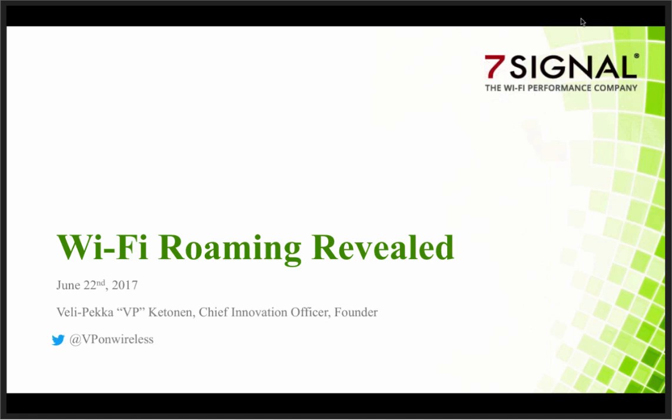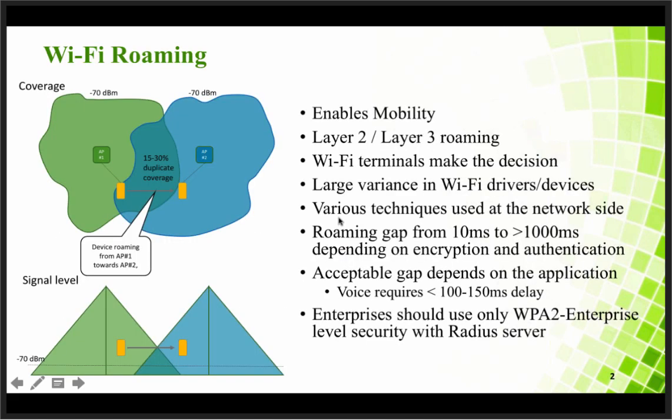All right, good. So let's get started. So roaming obviously is needed because Wi-Fi coverage is made by combining coverage from several access points, and there of course can be a lot of them. And when you have a lot of access points, you will get a continuous coverage there, and this enables mobility in Wi-Fi. So that's obviously one very critical factor.